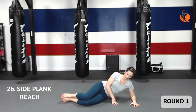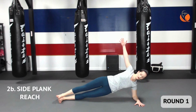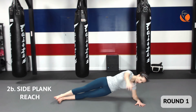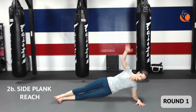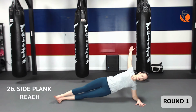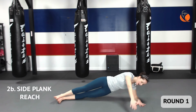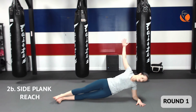Here we go. Onto that elbow, one knee down or both knees up. You're going to touch forward, open up. 1, 2, big open, stretch that chest. 3, 4, 5, 6, 7, squeeze those shoulder blades together at the back. 8, 9, and 10. Good work.